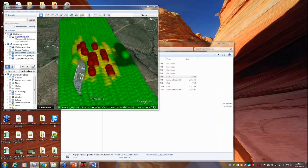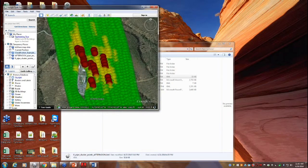So basically what you're looking at is our aerial patrol. In this case, we were flying control and traverse pattern. You can see how tightly coupled the points are on the ground. In this case, you can see green, yellow, and red classification. So green points.